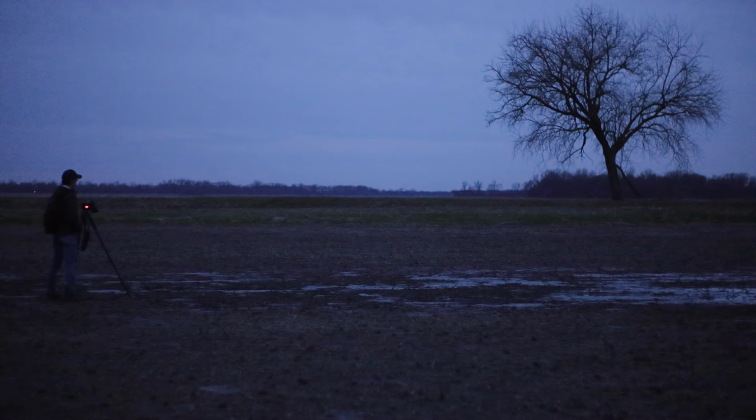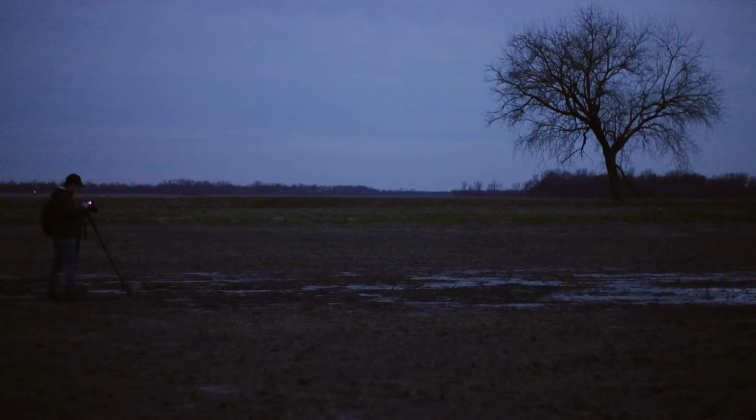With these 30-second exposures, I can unclip this strap so that it's not flapping around in the wind and threatening to move the camera and shake it around and make my picture blurry.